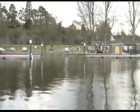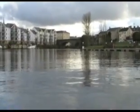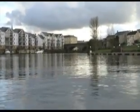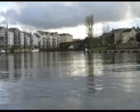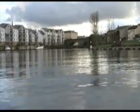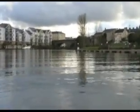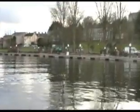Here we are, round into the final straight. On the left there's the round O where the launching will take place. There are two launching facilities, one for 8s and one for 4s, and there will be two marshals there making sure that everybody knows what to do. That is just a backwards shot looking upstream towards the West Bridge, where you will be setting off after you've launched. You'll be setting off up there.